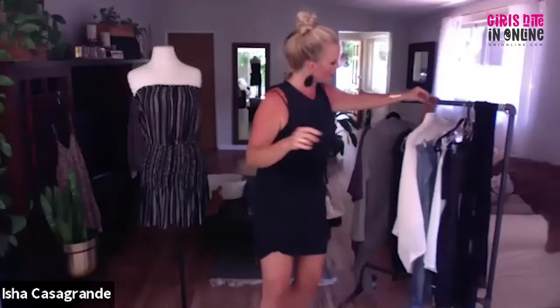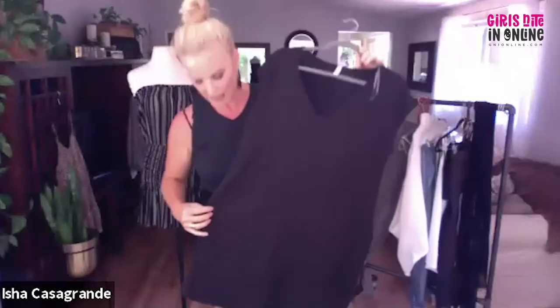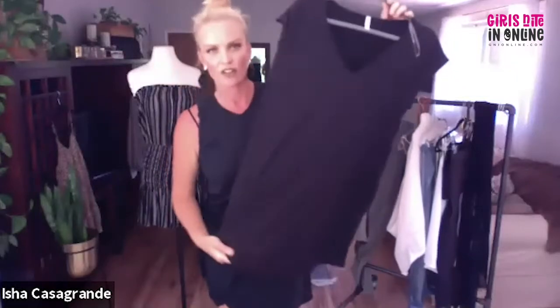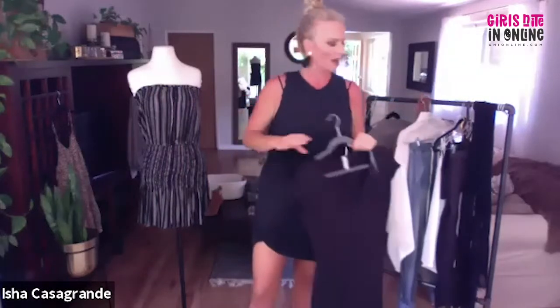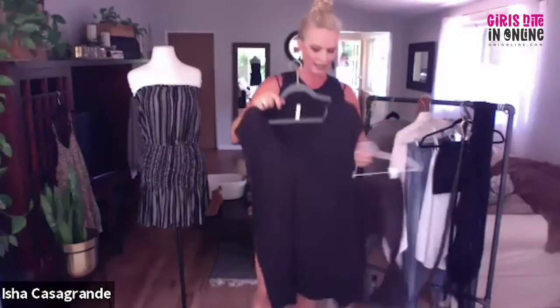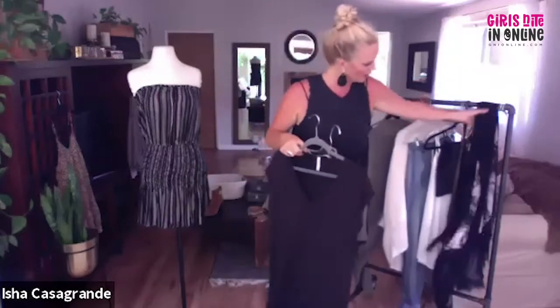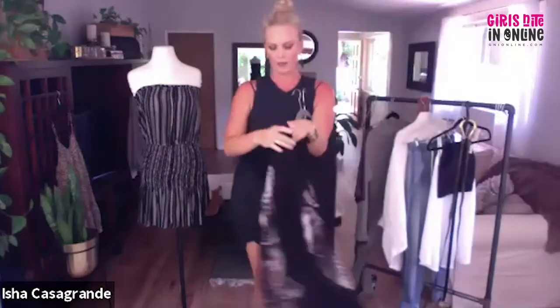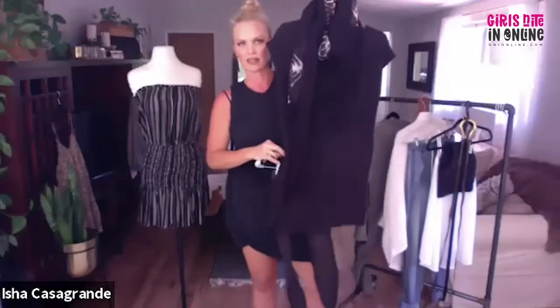So those pieces all work together, as does even a black dress like this that's similar to what I have on, where this is something I could belt all those different ways. I could tie it in a knot. I can wear it with the jeans tied up higher at the waist. I can wear it with the leggings and have full coverage. I can put a scarf on with it, right, with the leggings, so fun.